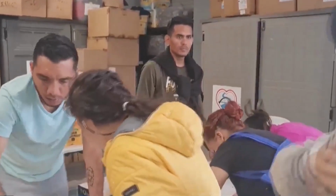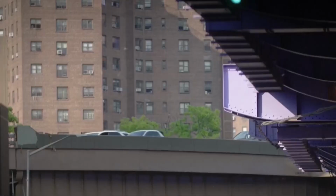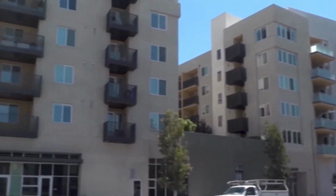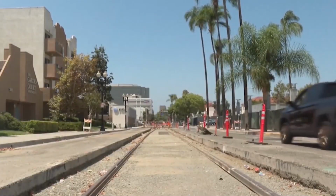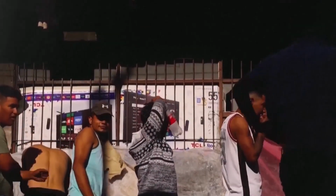For these vulnerable populations, finding a safe and comfortable place to rest or gather in the city can be a daunting challenge, as they face not only the harsh weather and the lack of affordable housing, but also the deliberate design of public spaces that aim to exclude them.